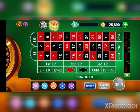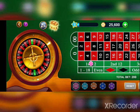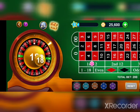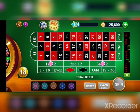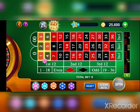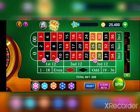So let's try a different strategy. We'll play the first bar and the second bar. And I'm covering 2, so my odds are better to hit 2. Red. 18. Even. Obviously now it's coming up something. Bet down, please. I'm not betting. So now you would bet it again or go up. So I'm going to go up.